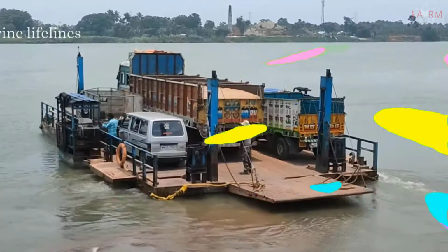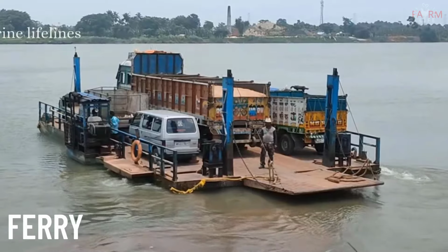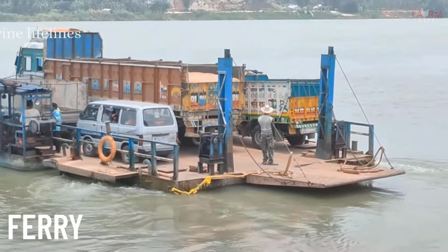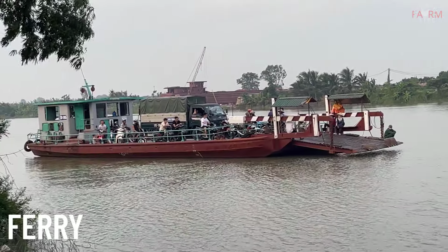Ferry. Ferry, a boat used to carry passengers and vehicles across water, operates on regular schedules between ports.